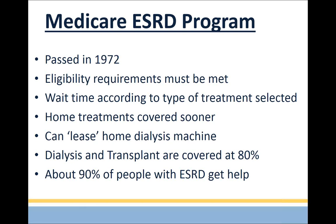A local clinic that I called and spoke with someone there informed me that on day one of treatment, they initiate the process of helping people sign up for this program. And then they notify the local Department of Social Services to help start the application process as well. And in the end, about 90% of people do get some help through this program.